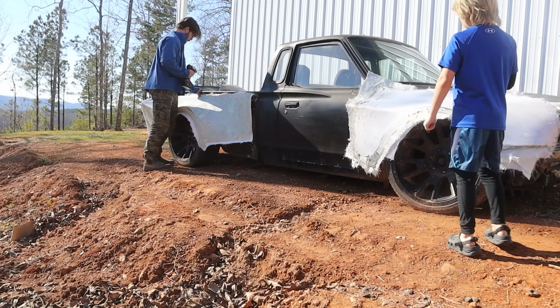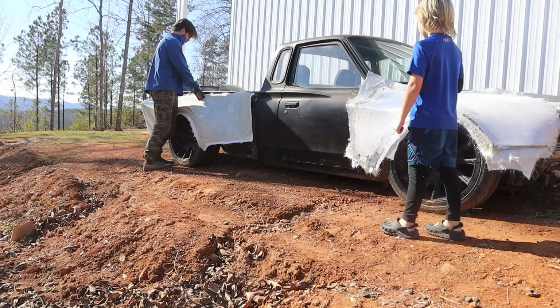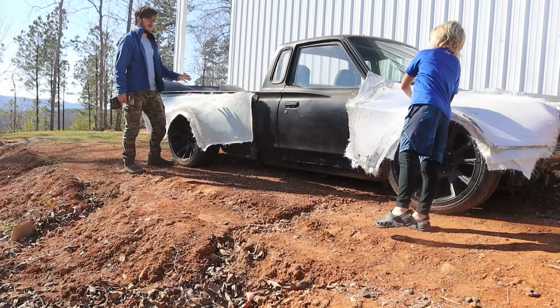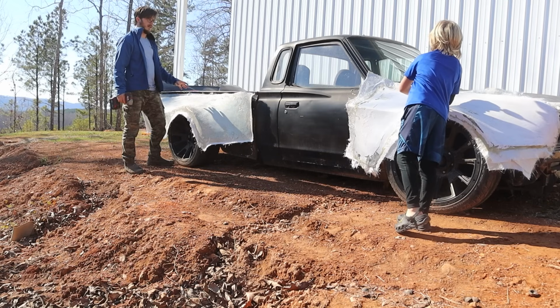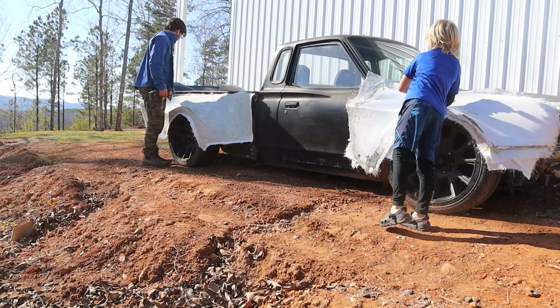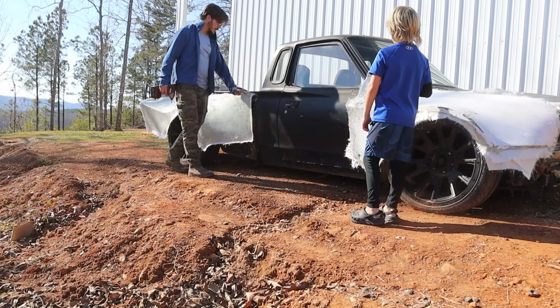You make these? I made a fake one out of basically mud or drywall or clay, yeah. And then I made a mold off of that. And I put fiberglass around the mold.